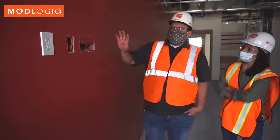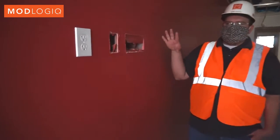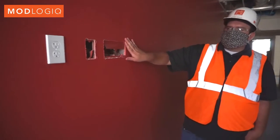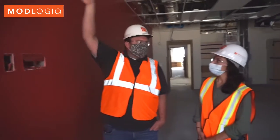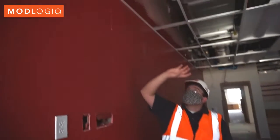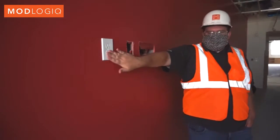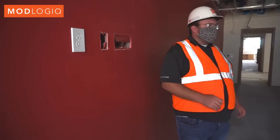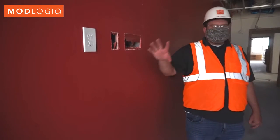In each of these classrooms, there's going to be an interactive display and smart board. So what we did is we have all the rough-ins for all the low voltage pre-installed. So all they have to do is run the network wires and everything to these smart boards, but all your outlets are installed throughout, tested, and it's really ready for that low voltage contractor to come in and finish this out.